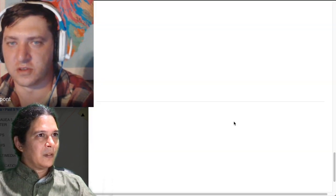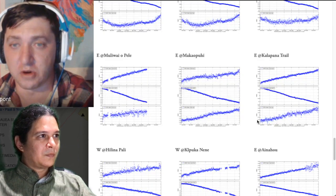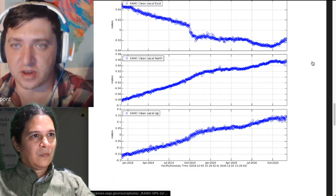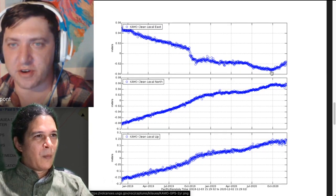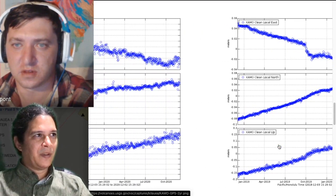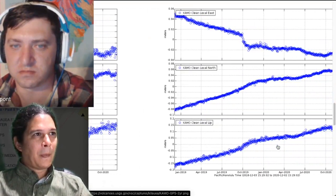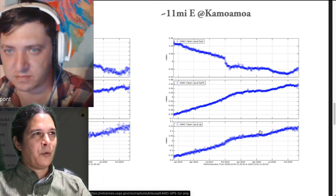You're going to start seeing this over and over across most of the stations that we're looking at, especially the ones that are anywhere east of the caldera. Kamoamoa, moving east faster, stopped moving north, stopped moving up. Kananoyo Hamo. Is that one? Sorry? That was just to give a general location of them. Kananoyo Hamo is by Makapui.